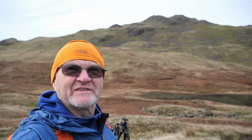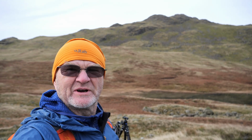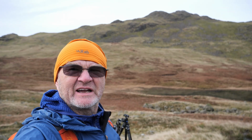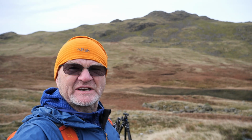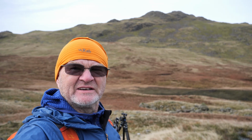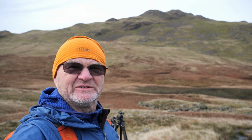Well, I was just trying to think if I've ever been up Pike from Wrynose Pass. And I'm not sure I have. I generally have come up from Oxendale, top end of Langdale. Anyway, it's a fantastic view from here. I'll let you see that now.